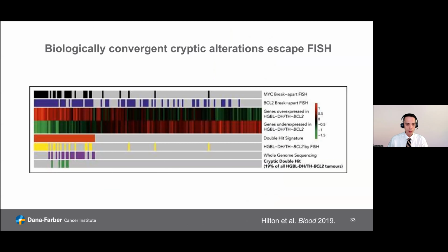Again, this is another report from a couple of years ago that looked at liabilities in FISH, even in break-apart FISH, in that we are identifying a number of cryptic alterations in these genes that escape detection by even, I would say, modern cytogenetic approaches.